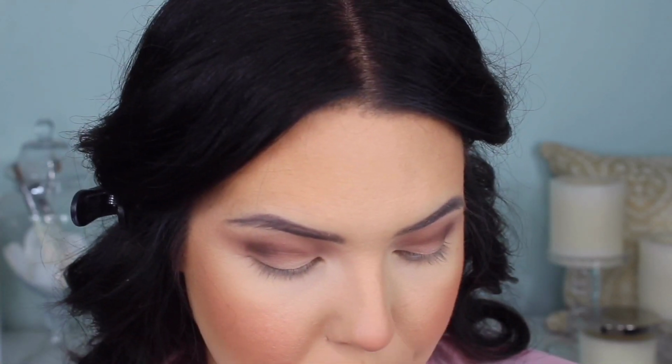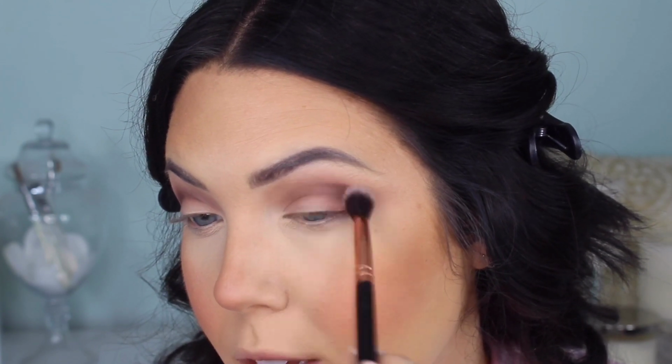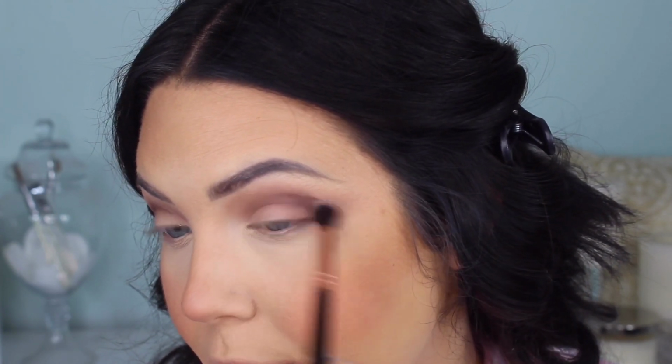I'm going to go in with another brush from MOTD. This is their Seamless Sheer Blend brush. It's just a really fluffy brush, so it's gonna deposit a very light amount of product, which is good for what I'm doing right now because I'm just gonna go back into Dusty Rose and lightly go over what we just did with the darker shade to blend everything together.